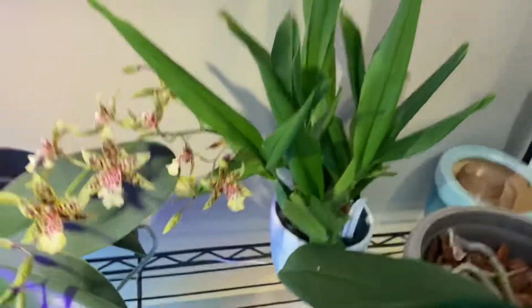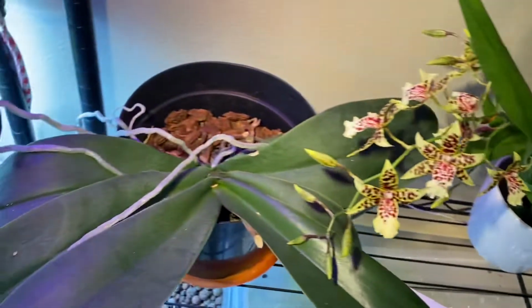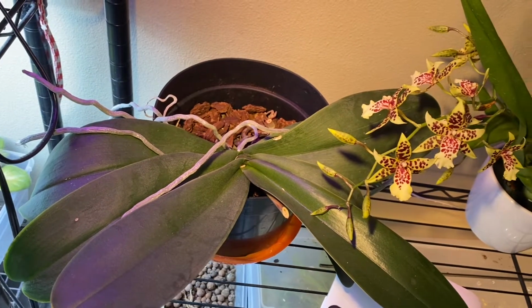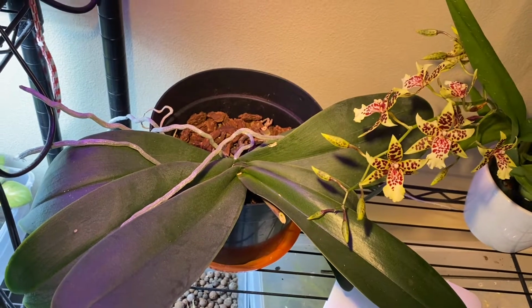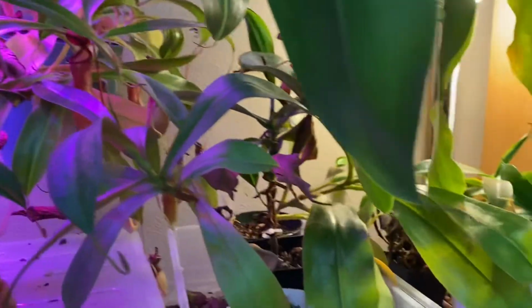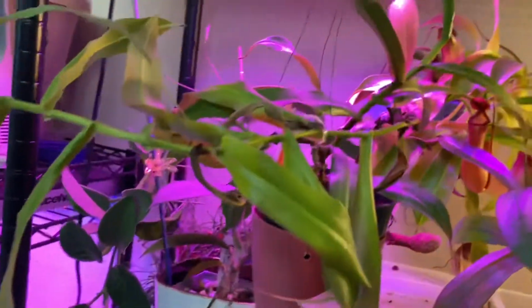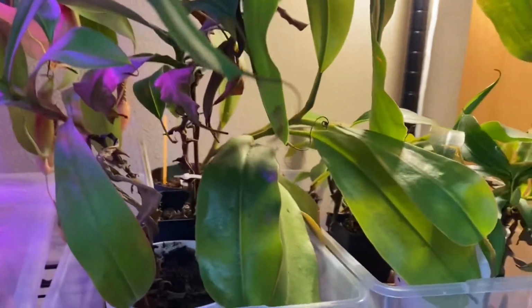So anyways, here's the Phalaenopsis no ID that I had to repot. This is going to be donated to the Orchid Society later on. But yeah, so here is some Nepenthes I have, and they did pretty well this year. Every single one of them made a pitcher.